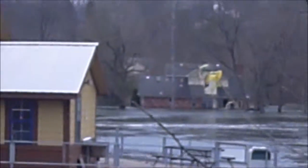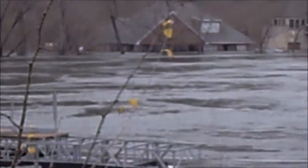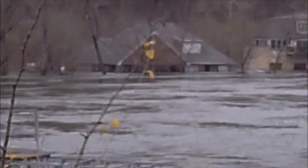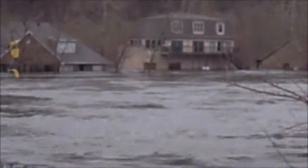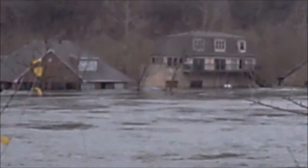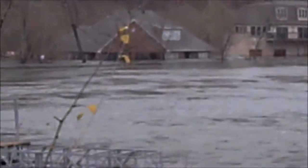But yeah, I will go to a couple of other locations. I'll show you a park that's completely underwater, and I'll keep everybody up to date.